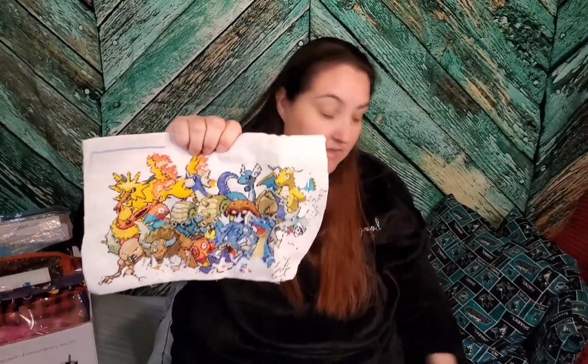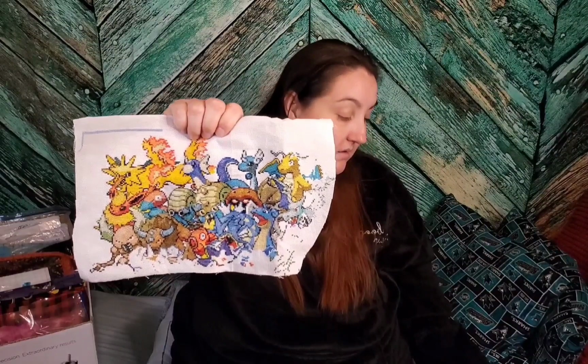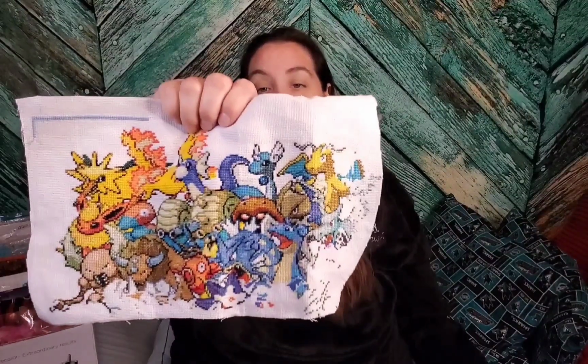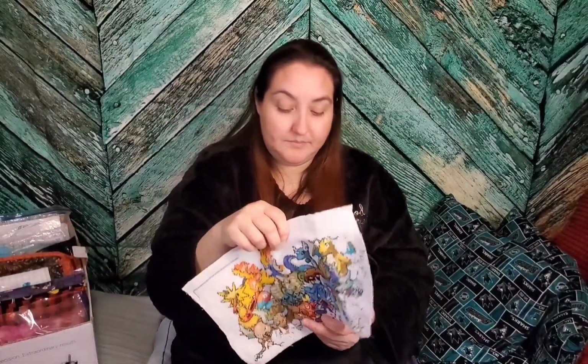I frogged over 1,000 stitches and I put in 1,394 stitches on this pattern. And then I dropped it and I started over again. So this is Pokemon by Lord Libidin. I didn't say that before.